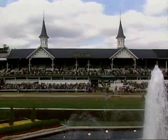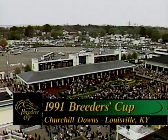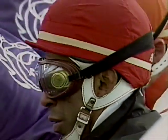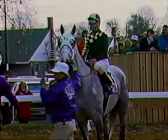The performances of Personal Ensign and Ali Sheba 3 years previously provided an air of anticipation when the Breeders' Cup returned to Churchill Downs in 1991. Anticipation was also tied to the performance of Housebuster, America's dominant sprinter. He was sent off at 2-5.